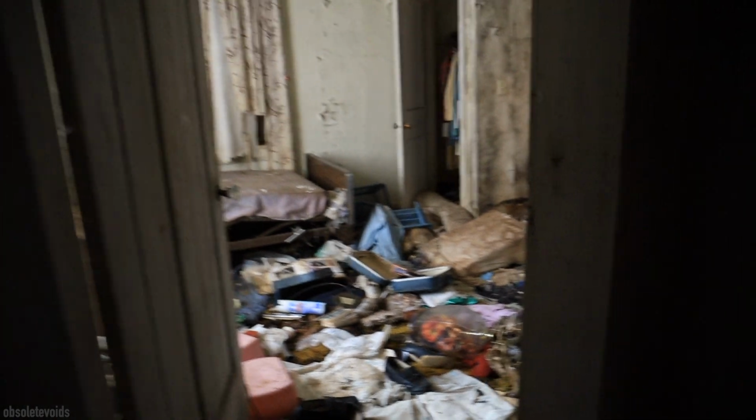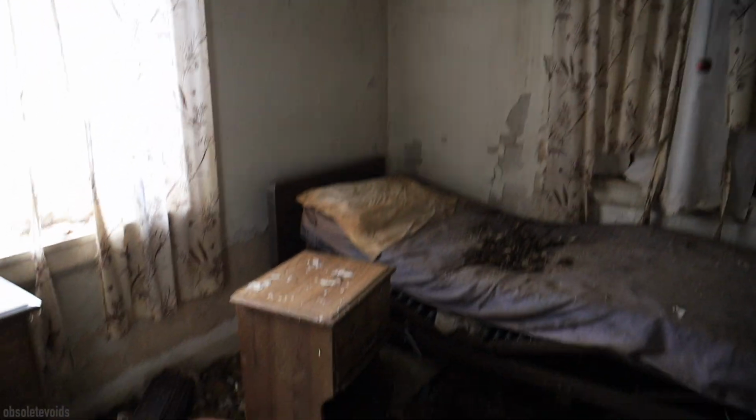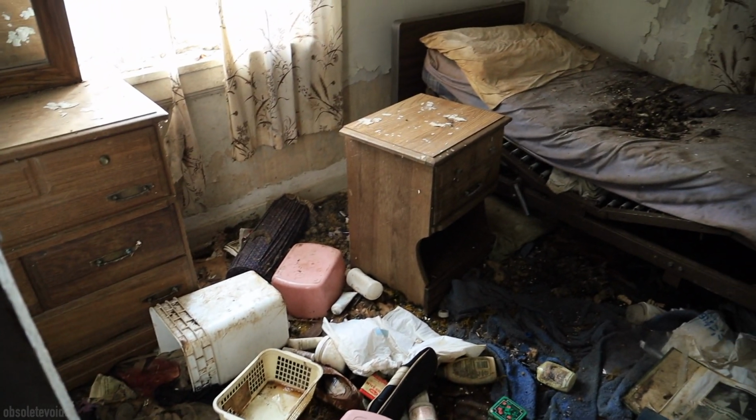Alright, then we come around to this little closet that has some old clothes hanging up. Maybe an animal living in there. I'm not really gonna go dig around in there. And then here is our first bedroom, which probably is the most damaged part of the house besides the bedroom above this one. Because the floors are starting to bow out and lots of water in here. So I'm gonna be careful where I step.